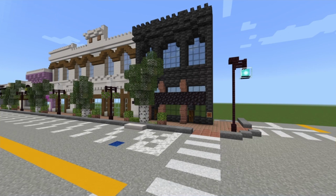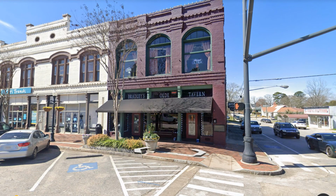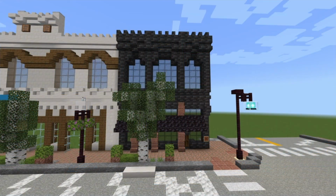Anyways, across the road from this one, we have ourselves another tavern, and this is actually Bradley's Old Tavern. Sounds really cool, and it does look old. Again, I try to represent it like the real thing, and it's very gothic in its structure, and it looks awesome. So that is just there.